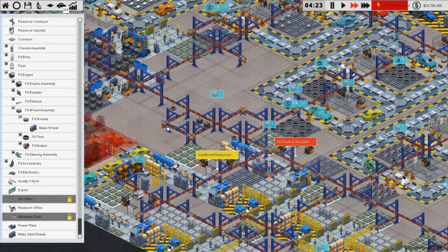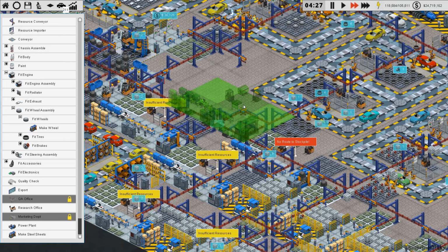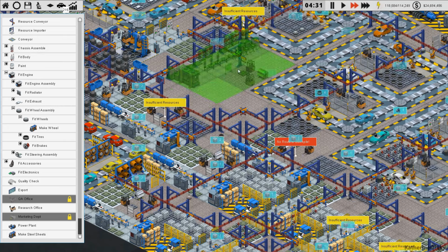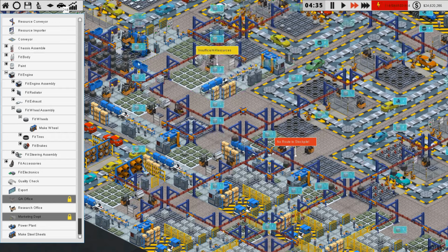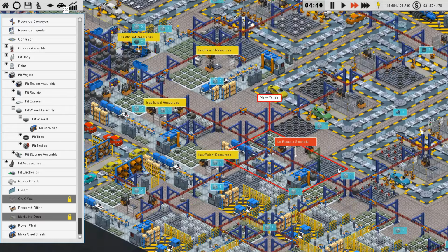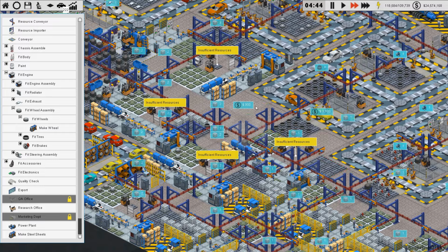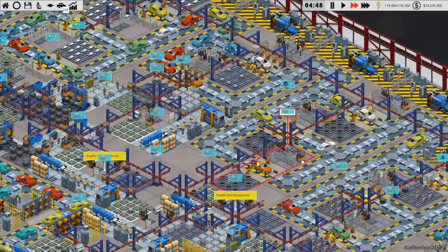3, 4, and 5 here. I don't know where it was. Okay, let's just make sure all of the pads are connected. Just need to connect this one. I'm not going to go over and redo all of these conveyor lines, by the way. Just going to leave them, call it good.